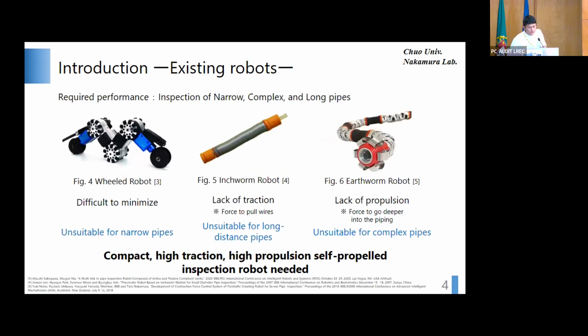So these are existing robots. Wheel robots are difficult to miniaturize, so they are unsuitable for narrow pipes. Inchworm robots lack traction. Traction means the force to pull wires, so they are unsuitable for long-distance pipes. Snake robots lack propulsion. Propulsion is the force to go deeper into the piping, so they are unsuitable for complex pipes. So we need a compact, high-traction, and high-propulsion self-propelled inspection robot.